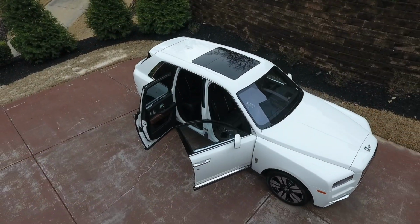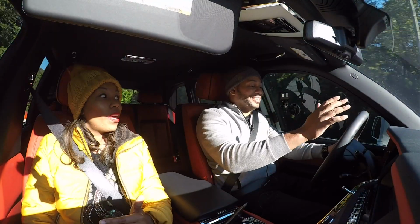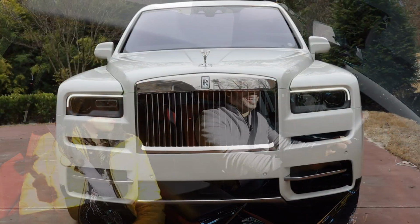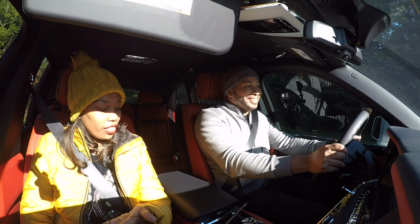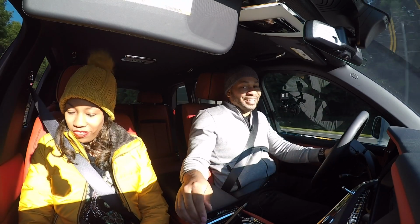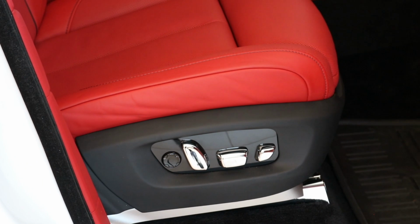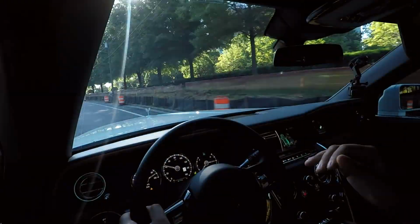It's so big, I can't even see the front of the car. All you see is the Spirit of Ecstasy. I'm that short that I'm below the dash. I have yet to figure out how to raise my seat. Right, there are some controls on the side of your seat there. Those you can use. Yeah, there we go.